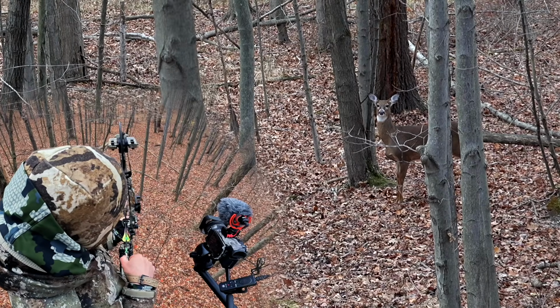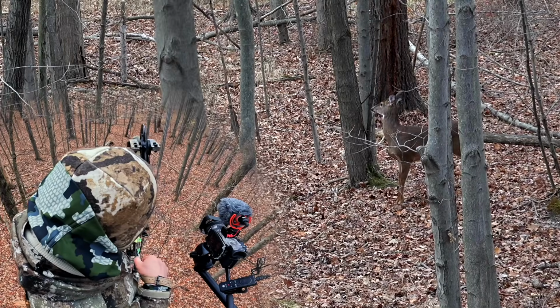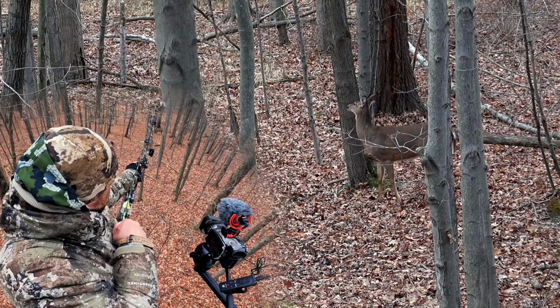Now this is the critical moment. She decides to take a couple steps and look away, and I decide to make an aggressive move and draw. You'd be shocked how long deer will stand there and look at you to try to figure it out. So if you can make a move like this, a lot of times it puts you in a great position to try to get a shot off. And in this case, she looks back at me, and then she goes right back through the same motions again and starts stomping.